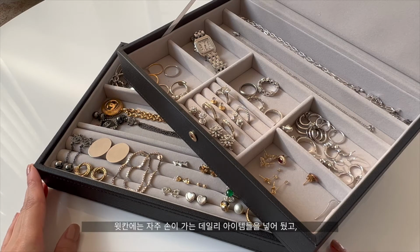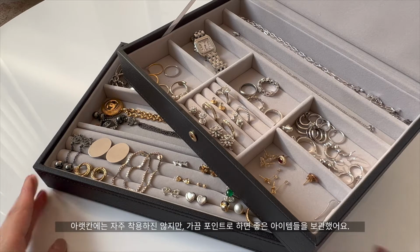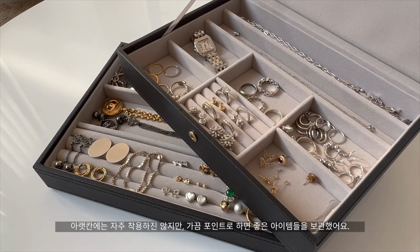The top layer is filled with my most worn jewelry pieces that I reach for every day, and the bottom layer stores the more statement pieces that I tend to wear less often.